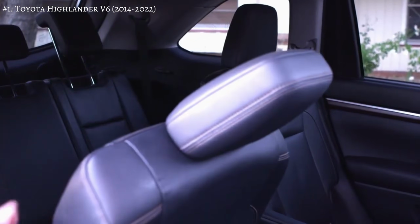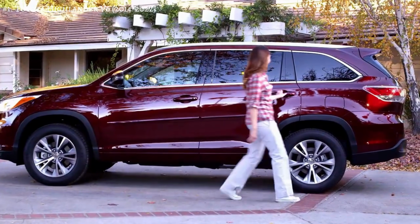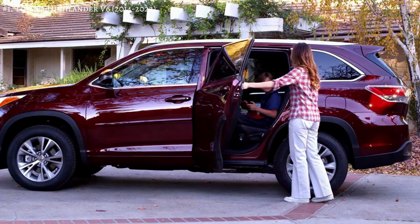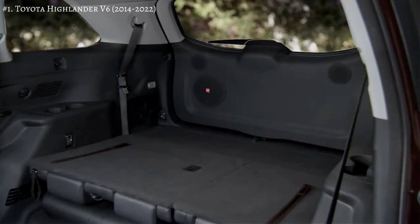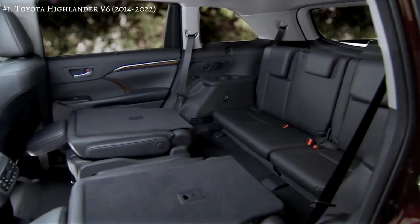It offers a highly versatile 3-row layout capable of carrying up to 8 passengers, though opting for second-row captain's chairs reduces that capacity to 7, while significantly improving access to the back row.